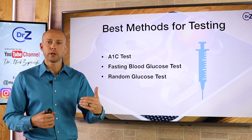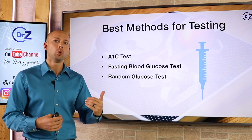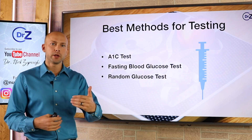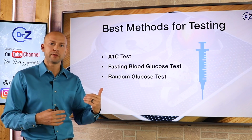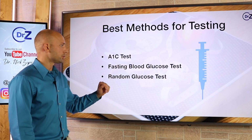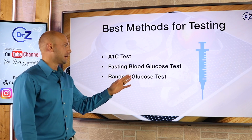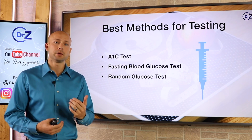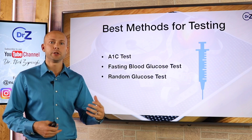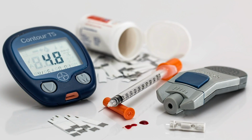If you get results over 120, so if your fasting blood sugar is over 120, that means you have diabetes. If it's over 100, that means you have pre-diabetes. If it's between 80 and 100 or 70 and 100, then you're typically fine. So fasting blood sugar is one way, and that one's great because you can do it right in the comfort of your home. And then there's the random glucose test as well, where they take your glucose randomly throughout the day, not in a fasted state.